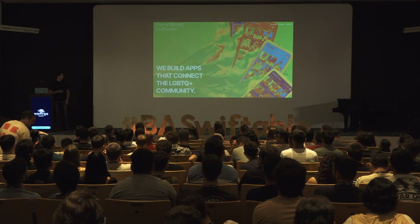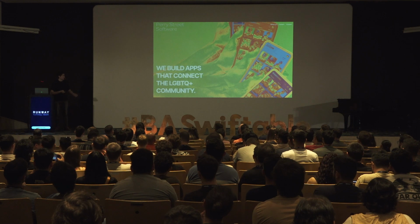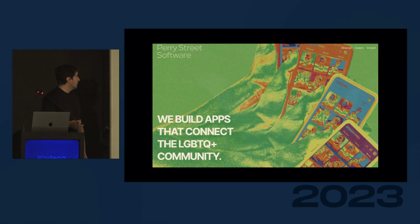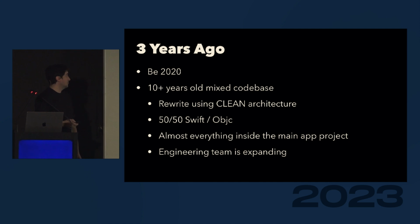We build social/dating apps for the LGBTQ plus community, and we serve north of 30 million users. And I would like to take you back roughly 3 years ago at this point, to what our code base looked like back then. Back in 2020 or even 2019, the code base was already 10 plus years old.